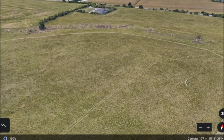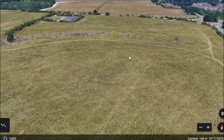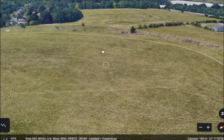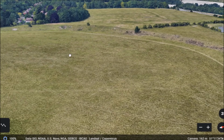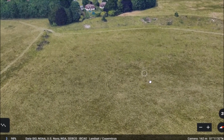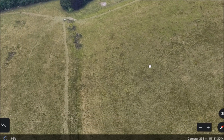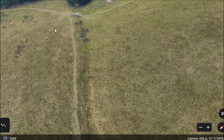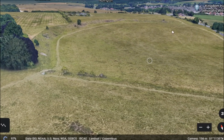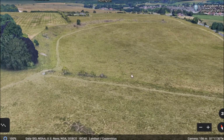Here's a massive Durrington Wall site right here. Kind of comes around this way. This way. This is a large henge, one of the bigger ones we have. That'll give you an idea how far around it goes, and it still comes a little farther this way. Notice right there. But that whole field there, inside of a massive henge, the Durrington Walls.